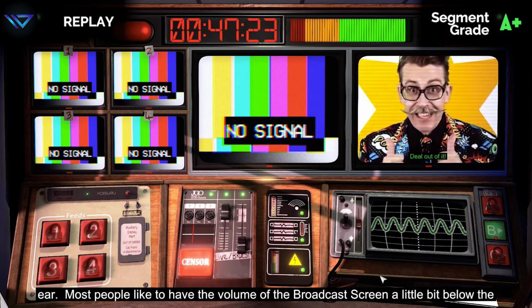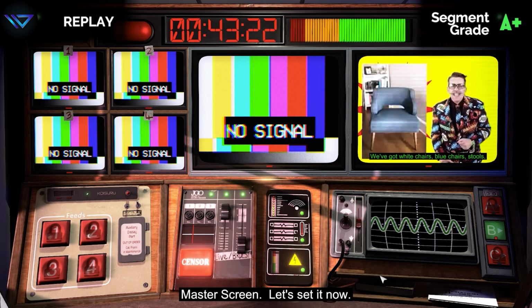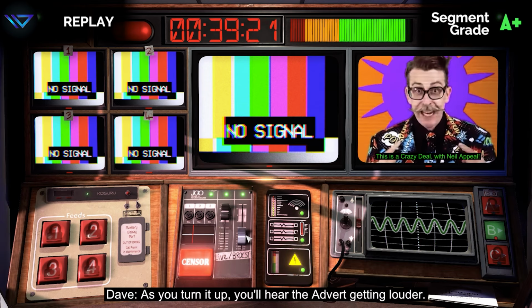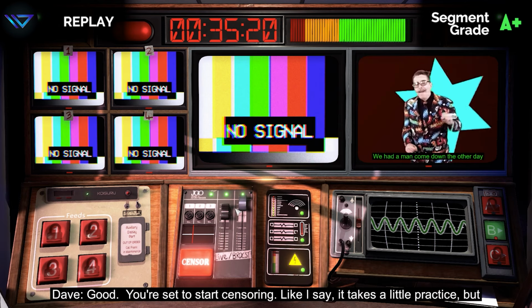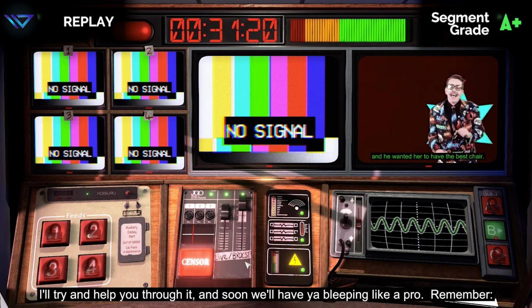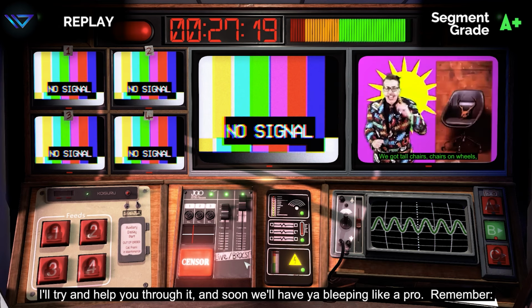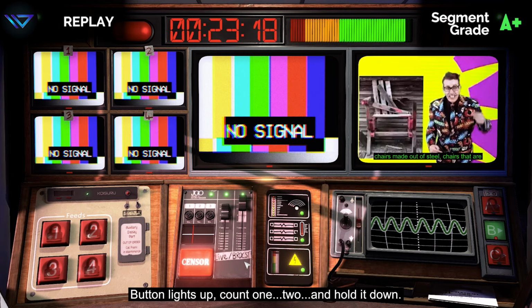Most people like to have the volume of the broadcast screen a little bit below the master screen. Let's set it now. As you turn it up, you'll hear the advert getting louder. Good. You're set to start censoring. Like I say, it takes a little practice, but I'll try and help you through it, and soon we'll have you bleeping like a pro. Remember, button lights up, count 1, 2, and hold it down.